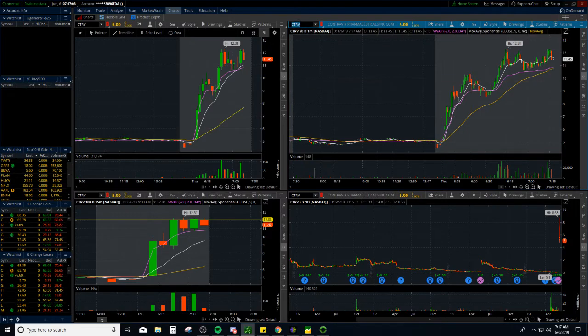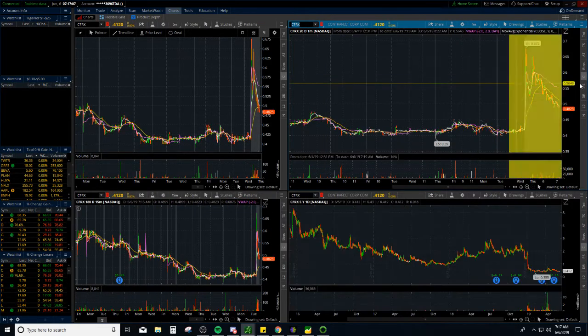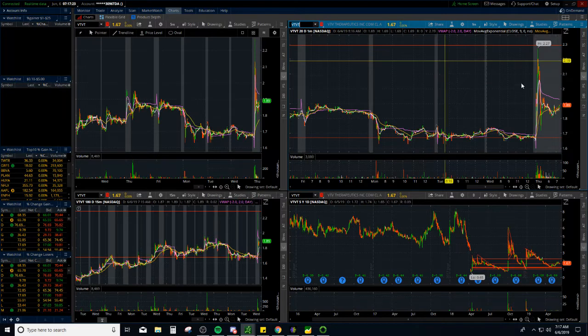There was another gapper, CFRX. This one gapped up into daily chart resistance and is just fading back down. So that one's probably done. It's probably going to go back to like 42 cents. So nothing on that at this point.